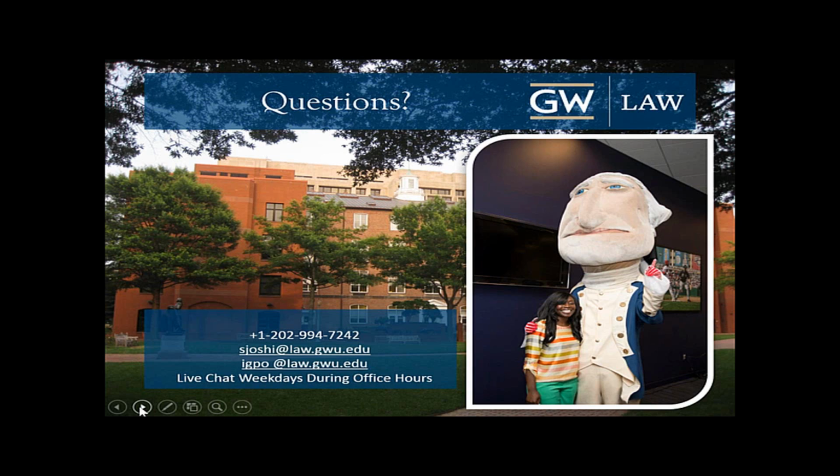Ours is very much a holistic review. As I said, we look at the grades, we look at the recommendations, we look at the personal statement, and if we think the student is a good fit for us, we will admit them. It doesn't matter if they've had the work experience or not. Work experience does help, but it is not a bar to admission at GW Law.